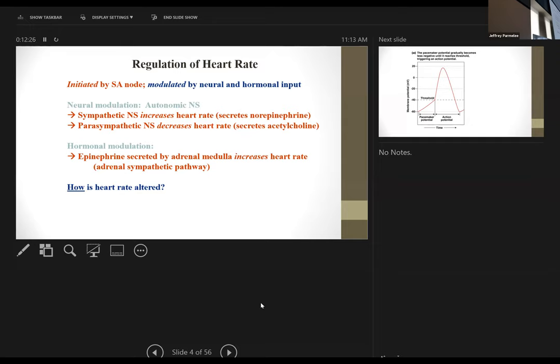All right. And of course, also don't forget body temperature. The warmer you are, your heart rate goes up. If you're obviously anxious or excited, heart rate goes up.